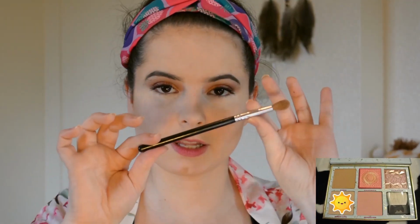Take a fluffy blender brush. This one's from a crown brush set that I got years ago. And I don't use this on my eyes because the hairs are not sensitive skin friendly. So instead, I use it to contour my nose. With that, I'm taking the Hoola Light color out of that Benefit palette. And I'm just gonna blend this along the sides of my nose.